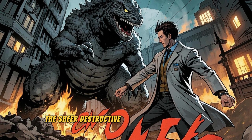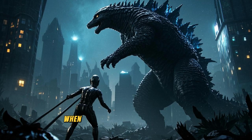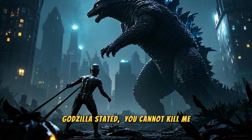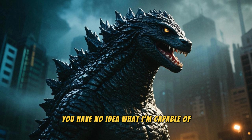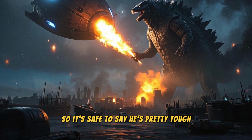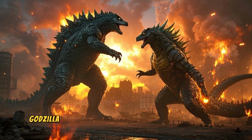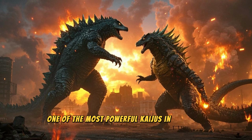The sheer destructive capabilities of the Big G were best summarized by Doctor Who. When facing off against the Daleks, Godzilla stated, "You cannot kill me. You do not have my kind of power. You have no idea what I'm capable of," before obliterating the Daleks, so it's safe to say he's pretty tough. And while it might take a while for the full extent of his powers to be revealed, Godzilla was able to go toe-to-toe with King Ghidorah, one of the most powerful kaiju in existence.